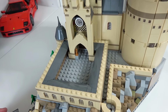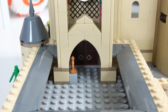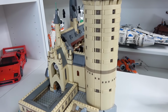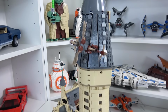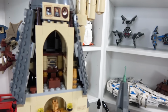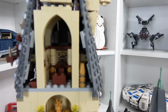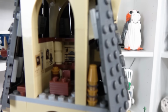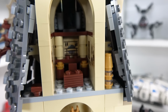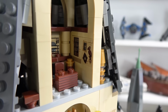This right here is the courtyard and the entrance to the Great Hall right there. There is a clock right above that entrance there. And as we spin it around, you'll see the Hungarian horntail right there. And up at the very top is Dumbledore's office. Just inside there, there's all sorts of sticker elements that resemble Dumbledore's office, such as the Sword of Gryffindor, the Phoenix on the wall there, and all sorts of portraits.